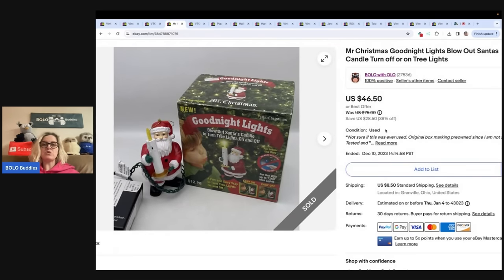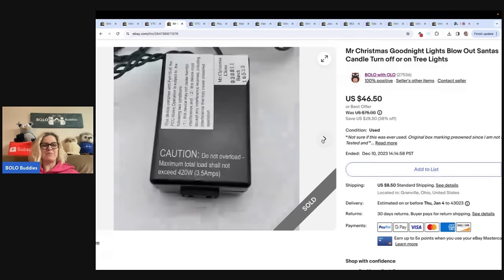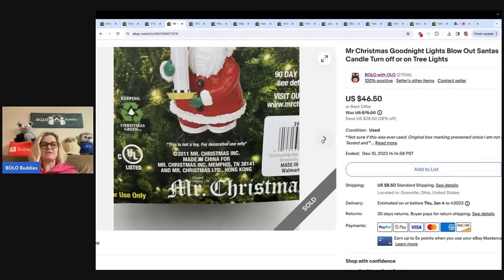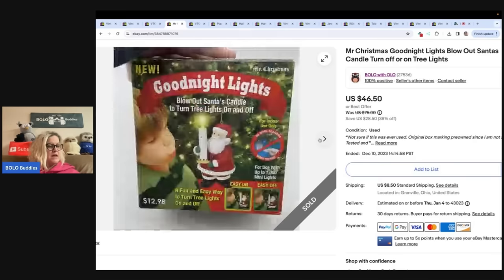This is a Mr. Christmas Goodnight's Lights Blowout Santa. So if you blow into this hole, it will turn on the light. Turn it off and on. Is that not cool? Have you guys ever seen this before? It's a pretty cool item. I've sold it more than once. I've sold it with the box and without the box. 2011, looks like it was sold at Walmart. I sold this for $46.50 and the buyer paid shipping.